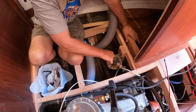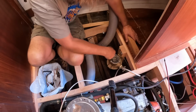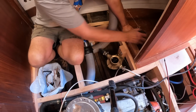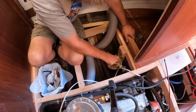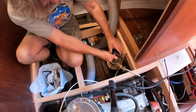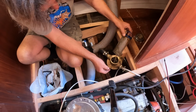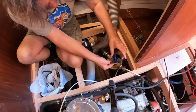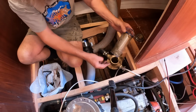The sea cock is currently closed. I'm kind of hoping that this sea strainer, gosh, this is nicely made. Wow, that's nicely made. This sea strainer, I'm kind of hoping, is pretty close to sea level, so it will be able to fill automatically. My goodness! One short season and it's fairly full of junk. Yes, indeed.